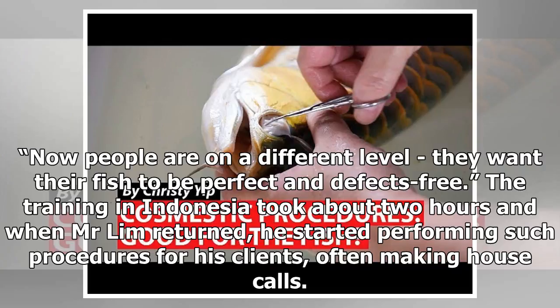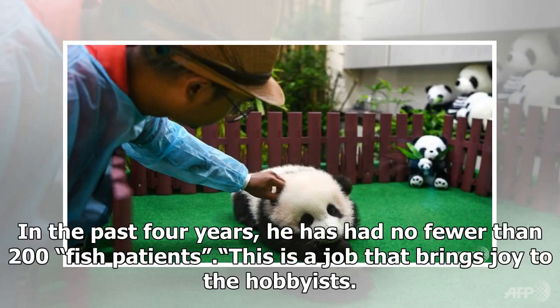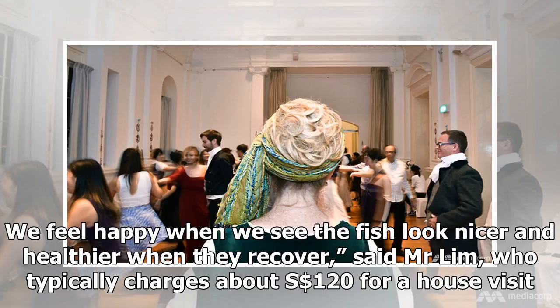The training in Indonesia took about 2 hours, and when Mr. Lim returned, he started performing such procedures for his clients, often making house calls. In the past 4 years, he has had no fewer than 200 fish patients. This is a job that brings joy to the hobbyists. We feel happy when we see the fish look nicer and healthier when they recover, said Mr. Lim, who typically charges about 120 Singapore dollars for a house visit.